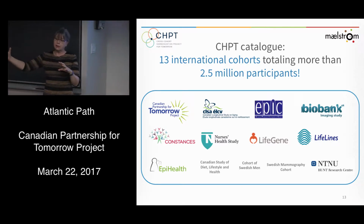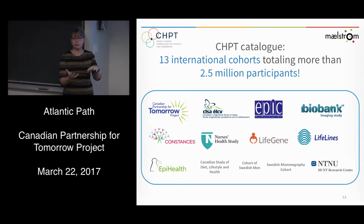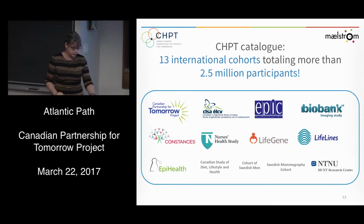So our data harmonization group, run by Isabelle Fortier, works with all of these cohorts and makes sure that we craft our cohort so that the data can be combined with these other studies to make it a hugely important resource for global research.